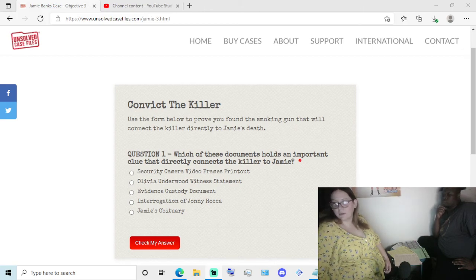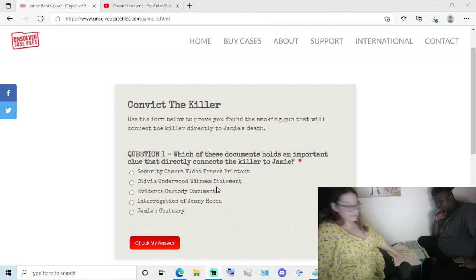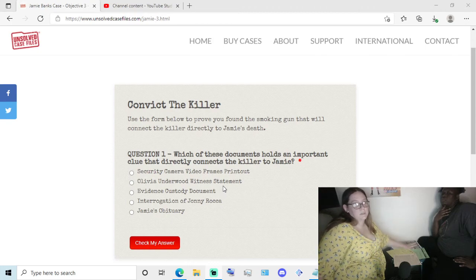Why am I trying to point with my hands as if you can see me? These are the things that we're picking from. So we've already got them set out here, and we're going to look through them. One of these is going to have an important clue that directly connects the killer to Jamie.